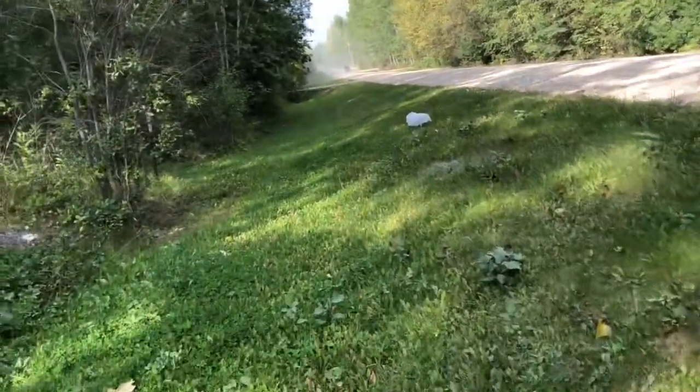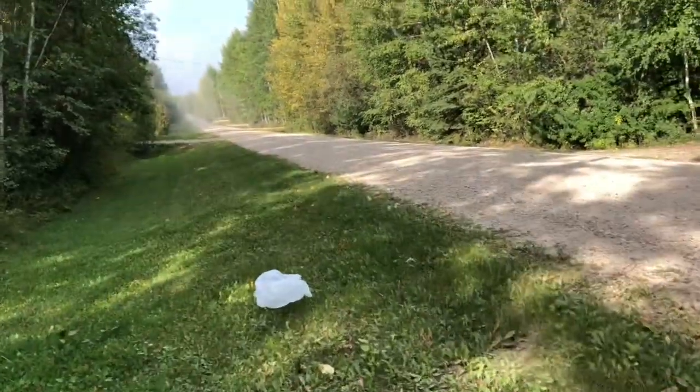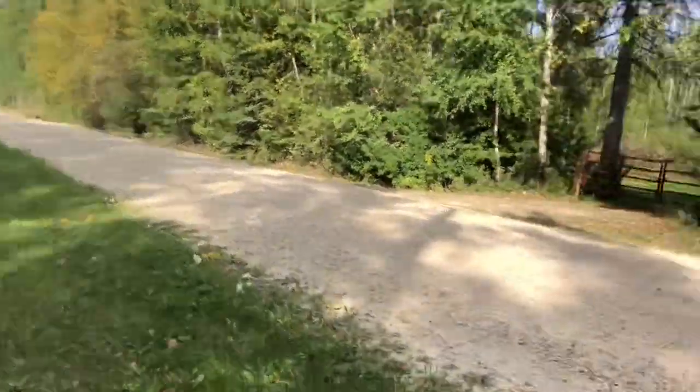But oh yeah, somebody's garbage laying out in my ditch. Yeah, gotta like that. Probably blew off Buddy's quad. No, I shouldn't say that.